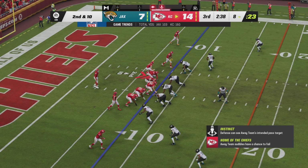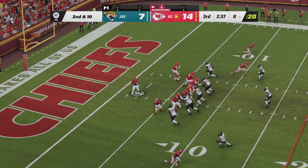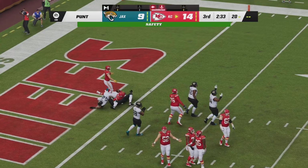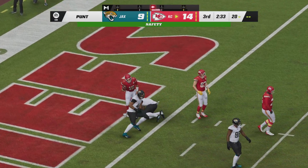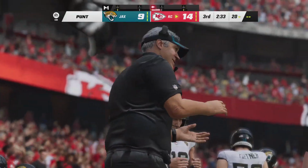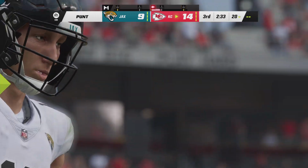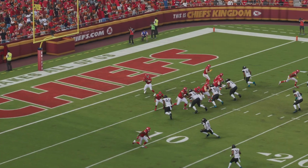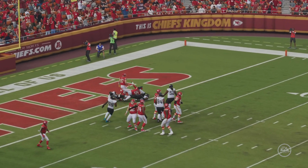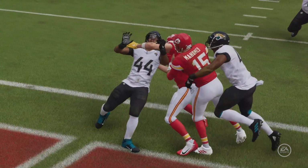After the incomplete pass, here now is 2nd and 10. Working from the gun, Mahomes. And Mahomes is going to go down in the end zone, and that is going to be a safety. So they go with the empty set, and that's the risk you run right there. Nobody was there to protect. Well, you know how most offenses have audibles, and they change plays when they see certain sets. A lot of defenses do the exact same thing. You go to an empty back set, they bring pressure, and boy, did it pay off in this case.